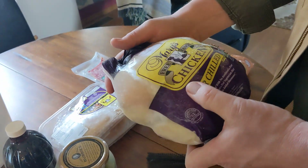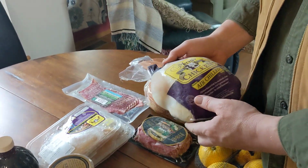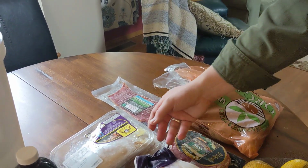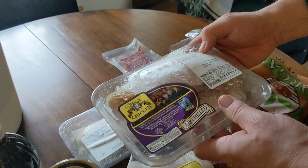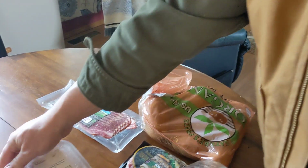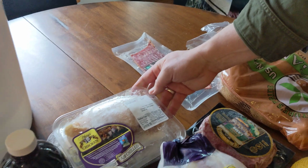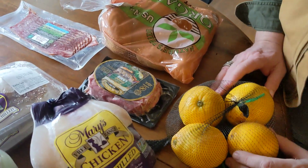Absolutely, and we've had some locally grown chickens. One day, hopefully we can grow our own meat chickens, but the chickens that are grown like that seem to taste so much better. You get a better quality of meat. And that's the same thing, just chicken breast, skinless. Absolutely. And that was a better price, I can't remember exactly, but $14 for those 2 packages, I think.